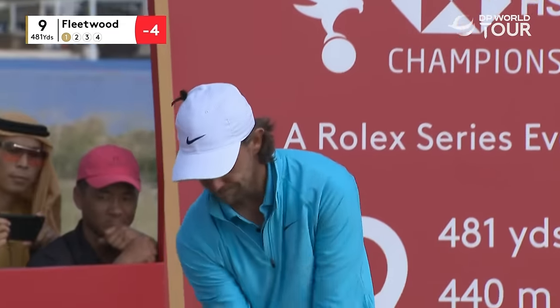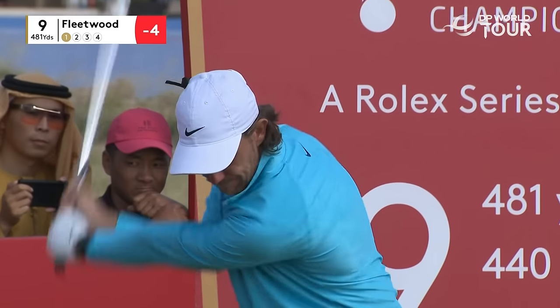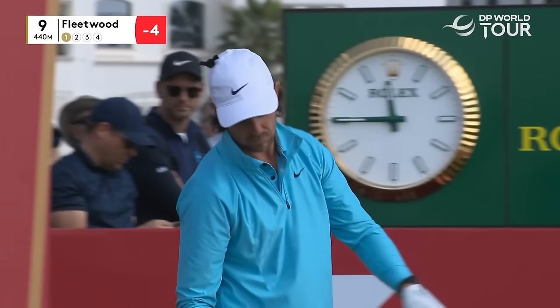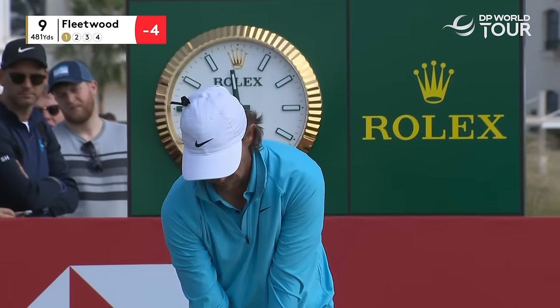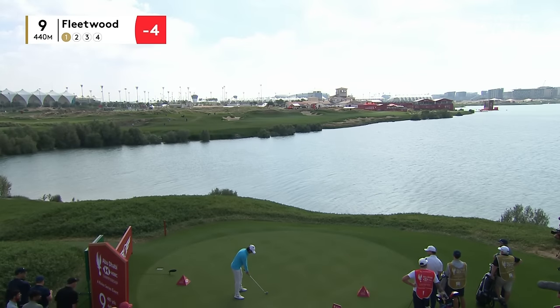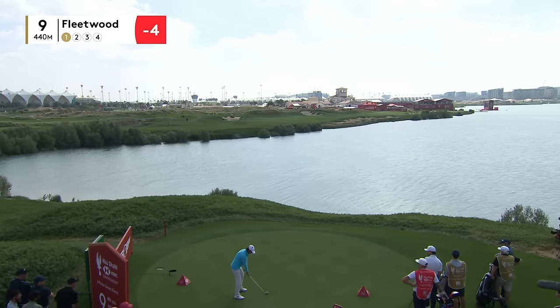Now, has Tommy got the driver? He's got a thing with an iron head on it. Yeah, it's not a driver for him because with that shape, I just think he'd have to start it out over the water. So he can hit an iron and an 8 iron to this green, no problem. Bunker down the left-hand side is what I'd be aiming at. That's about the 270 to reach that.